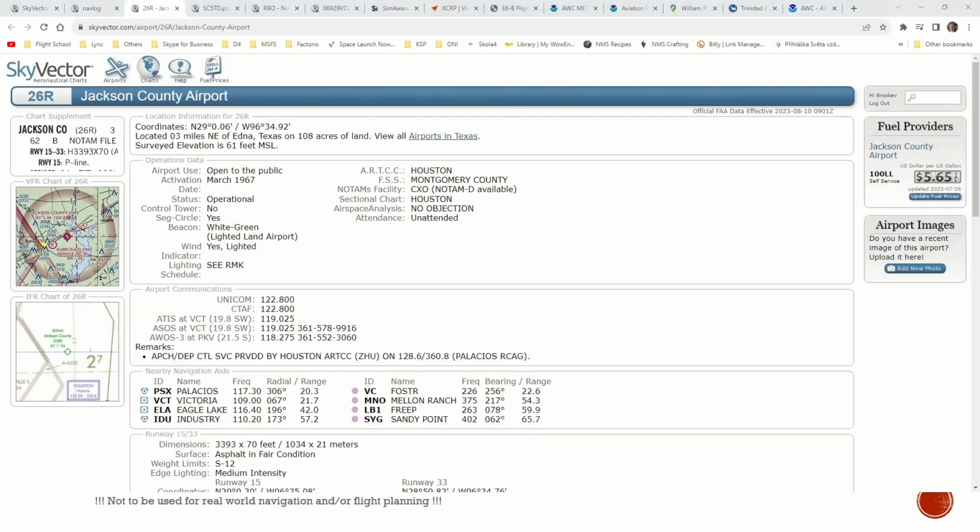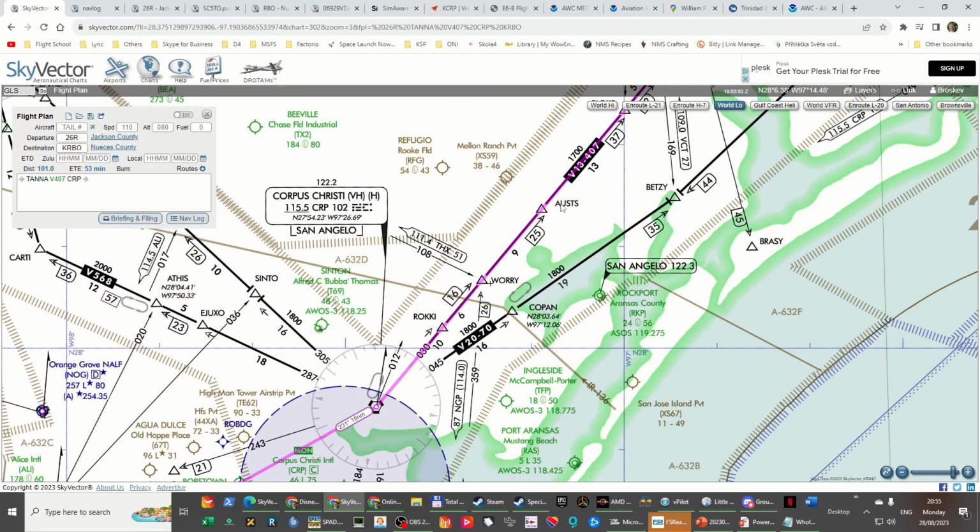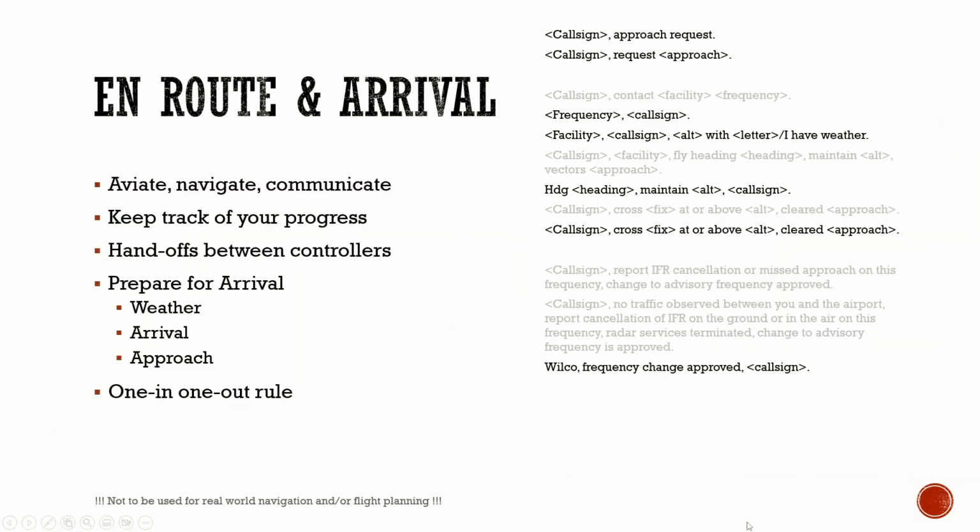So let's say that you are flying along, let's say you are by Aust maybe, so it's still about 25 nautical miles. It's actually written here, 25 nautical miles, and you already want to prepare yourself for the approach. So you can call them up and say that you have an approach request. And it's like "November 123 Alpha Bravo, approach request." And then they will tell you go ahead and you request the approach. In this case, I would request the VOR 1 approach.